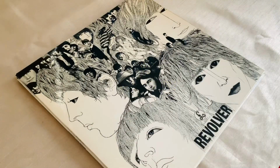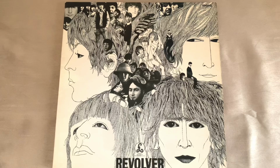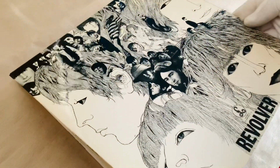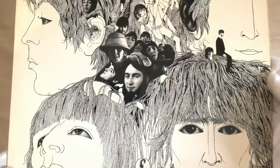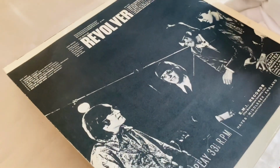So my final copy of Revolver, which I'm going to show, is this mono edition from approximately summer to November 1969. Catalogue number PMC 7009 on the black and yellow Parlophone. So this is the third pressing, and we'll start with the cover then. And exactly the same, got the mono indicator there, exactly the same cover as you would have got on the earlier issues. Got the Revolver there with the trademark Parlophone, and the back is exactly the same.